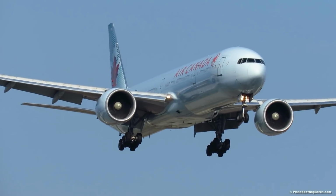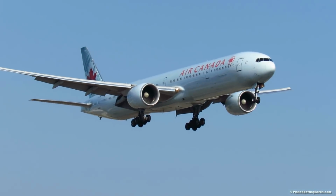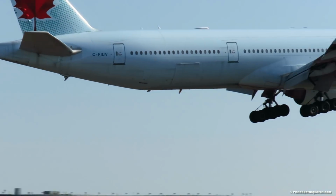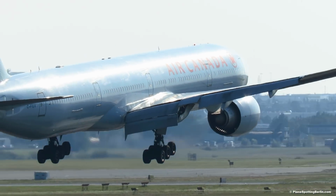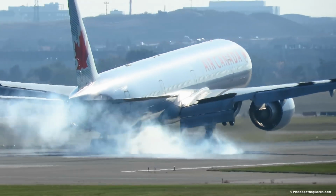Route 1911, approaching runway 24 right. Route 1911, heavy tower, continue approach, traffic ahead at 3 miles. Georgian 7348, line up runway 23. Line up 23, Georgian 7348.